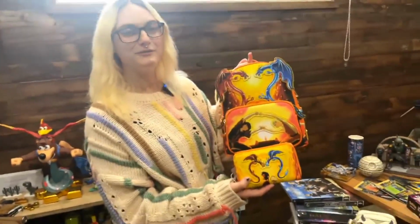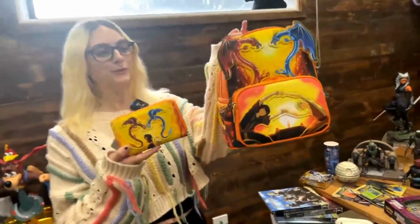Maybe. Anyway, I think these are pretty cool. Nice and bright, really cool details and everything. And it's got applique everywhere, popping everything forward. It's a nice backpack.